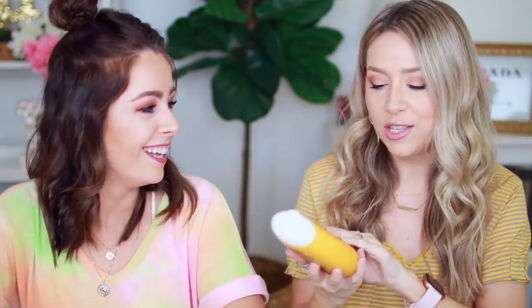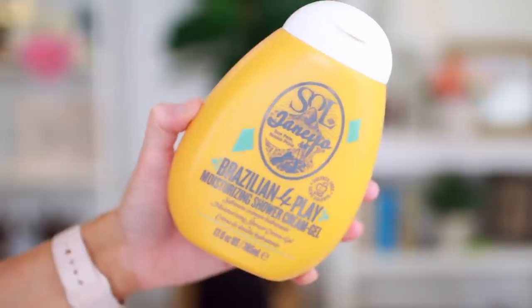Okay, this is the Sol de Janeiro Brazilian Foreplay Moisturizing Shower Cream Gel. It is so delicious. It's a treat. And it says, love it, flaunt it, you got it. We fell in love with the scent with the Bum Bum Cream, I believe is how you say it. And I still love the Bum Bum Cream.